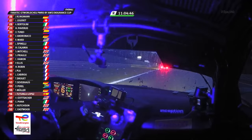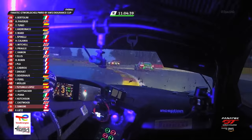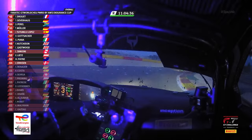Well, it's still got 11 hours, so they do. Neither of the Rowe Racing BMWs that are first and third have, in fact, none of the top six have. But neither of the Rowe Racing cars, they've only got two cars in the fight, they've only got two dogs in the fight. Neither of them have done it.